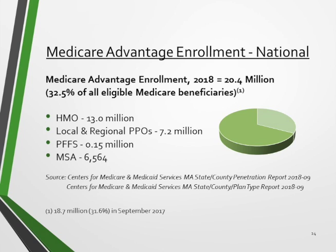Local and regional PPOs make up another 7.2 million. And as I talked about, the private fee-for-service and the MSA, they're shrinking each year. We don't expect them to stay much longer.